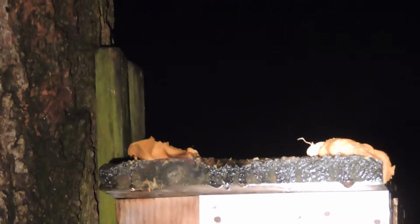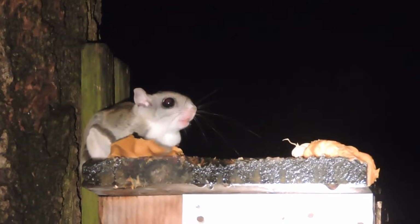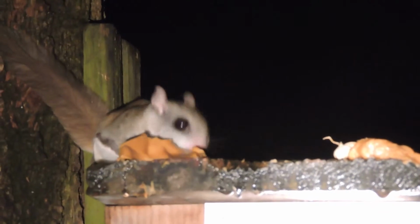Here, February 1st in 2016, at a bait station, making away with peanut butter, and they've already stolen all the nuts I put out. Very neat, attractive little creatures that are common if given right habitat.